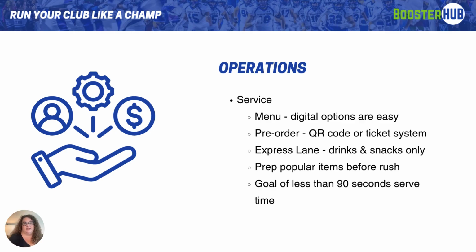Consider an express lane for just drinks and snacks, and people paying by cash or credit, so they can get through those items very quickly. If you are doing a popular item, try to have some pre-made. At our school, we used to sell iced tea, and we'd have the iced teas all poured and ready to go. As soon as somebody bought one, we just had to grab it and go.